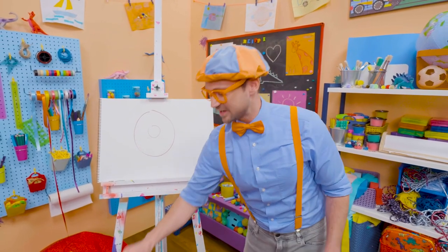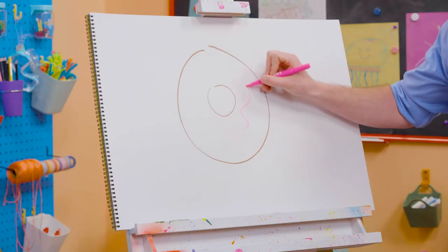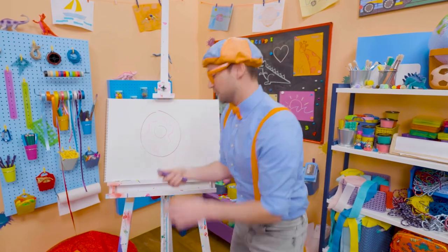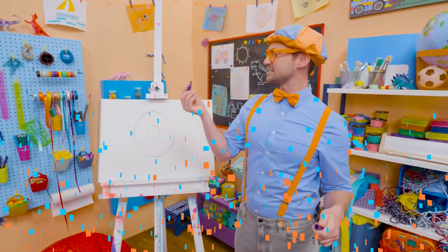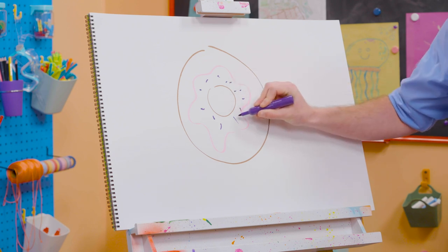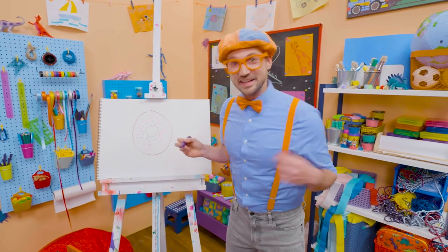I know. I should probably take my pink marker and then draw some frosting right there. Whoa, now that looks tasty, right? I know. But what will make it even tastier is sprinkles. So let me take this purple marker and make some sprinkles. There we go. Wow, pink frosting and purple sprinkles. Whoa, now that looks like a yummy donut.